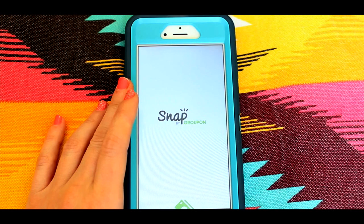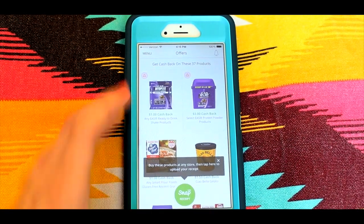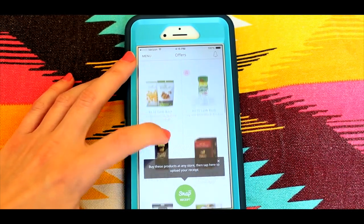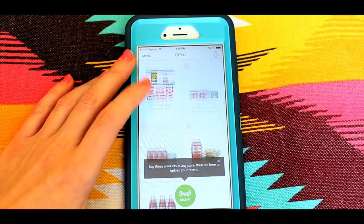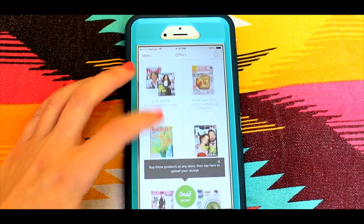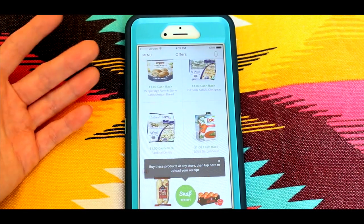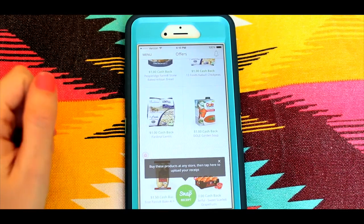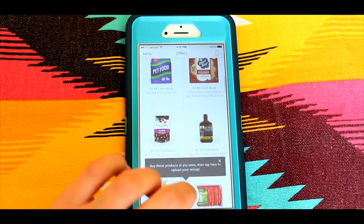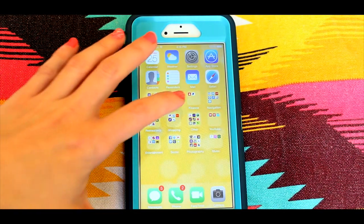And then Snap, I haven't used this app yet, but somebody told me to download it. Basically, it's an app where they put new products on weekly. It's mainly food, but as you can see, they do have some magazines. And if you ever purchase these items at Target, Walmart, your grocery store, anywhere like that, you take a photo of your receipt, and then in your account, you just get money back, which is pretty cool. I haven't used it yet though.